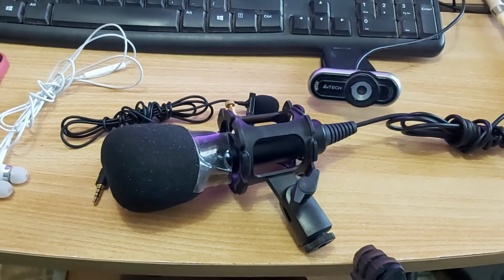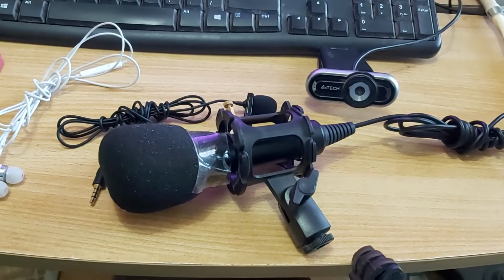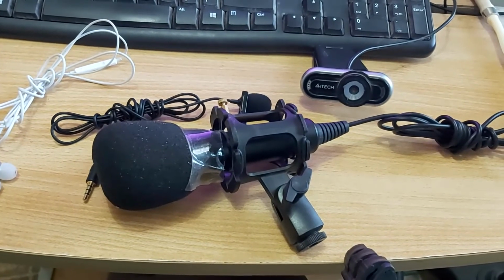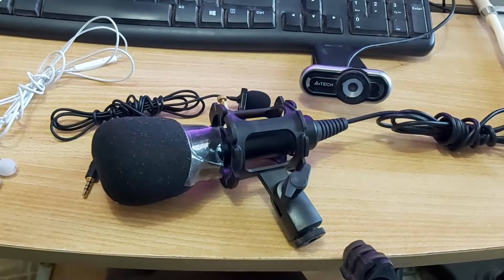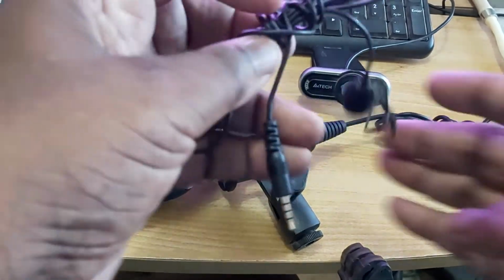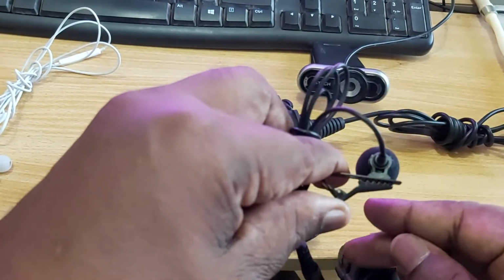It would be nice to have a sufficiently long cable so that you can stand back and get out of the picture. You would really like, in most conditions, to hide the cable, and it takes extra cable length to hide it. This other cheap microphone that I bought, it has a lapel clip, just an alligator clip.